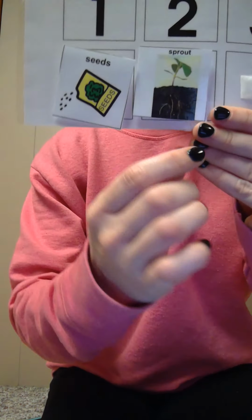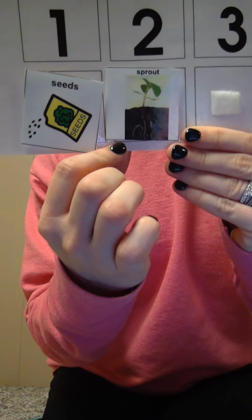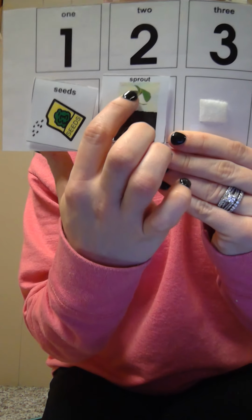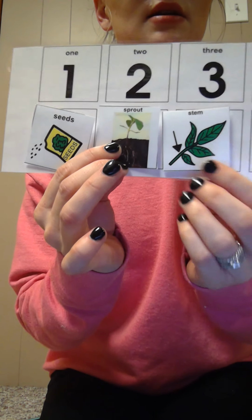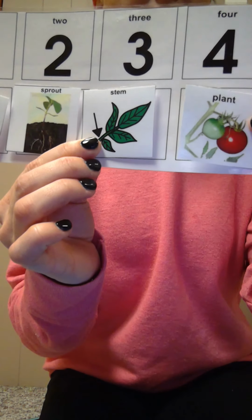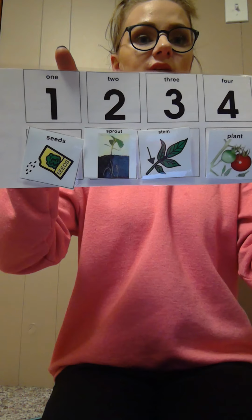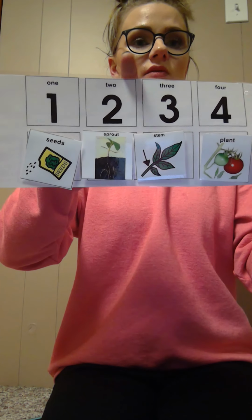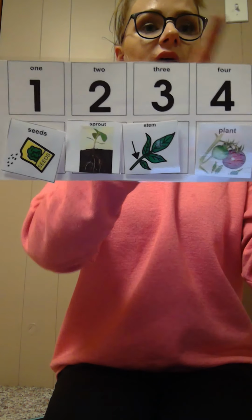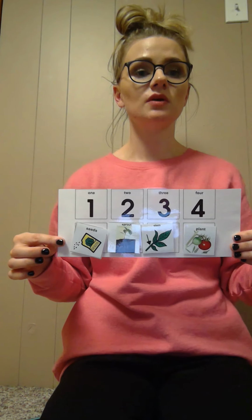Okay, so when we plant the seed and add water and air and sunlight, we get these roots. And out comes a sprout. From that sprout, we get a stem with leaves. And then finally, we get our plant. And this plant is a tomato plant. And there's lots of different plants, like I said. But first we need seeds. Then we get a sprout and roots, and then we get a stem with leaves, and finally we get the plant.